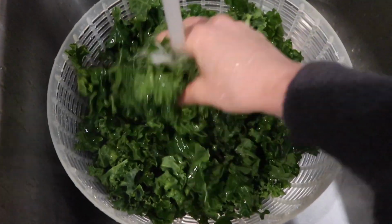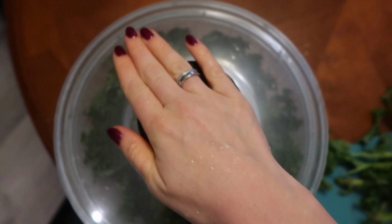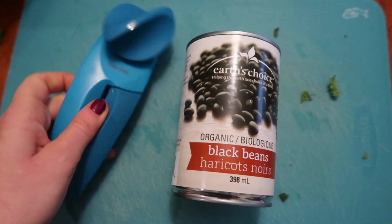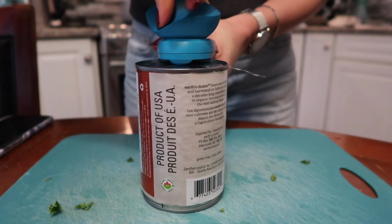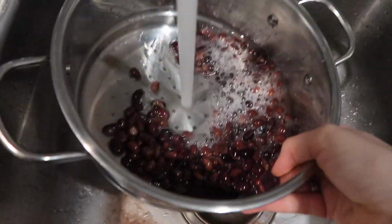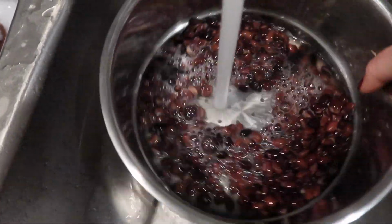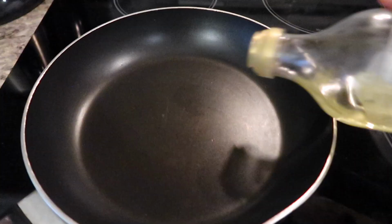After I'd shredded all the kale, I took the time to wash it and spin it in this fancy salad spinner to get out all the water. Next, I started to prepare my organic black beans that I was going to fry up in the frying pan. If you eat beans from a can, be sure to always rinse them thoroughly because this is what stops them from upsetting your stomach and causing you to have bloating or gas after eating beans.